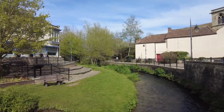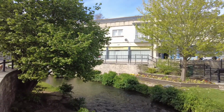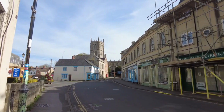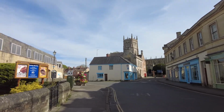This is the River Marden, and on our left, as we swing the camera round, is the new library that's built on the site of Harris's factory. That started in the 1770s as a butcher's shop and moved on to being a huge factory employing 2,000 people. It was demolished in 1984, having been closed for a few years.